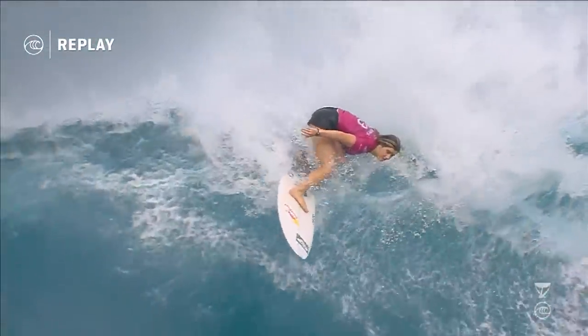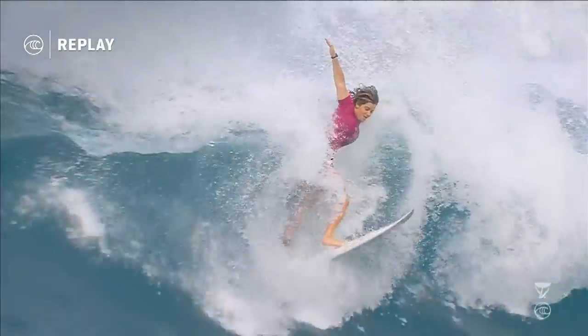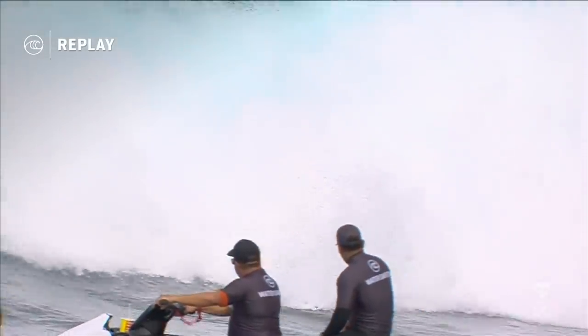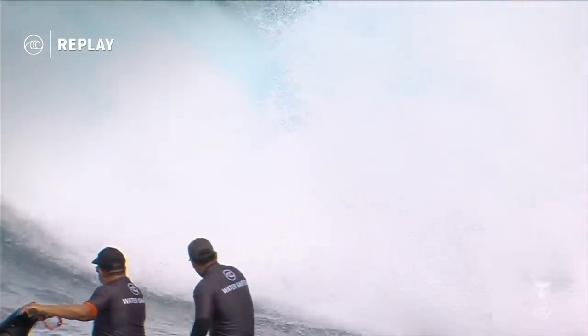I mean, that is as critical as you like. With a bit of a free fall drop, that front foot, the back foot actually came unstuck, and that was a very awkward wipeout there for Caroline Marks. Most surfers would have kicked that board away. Nope, she tried to pull that one off, Joe. She wants to win this heat, that's for sure.